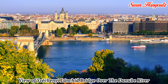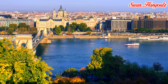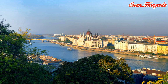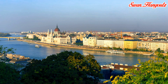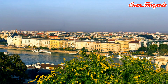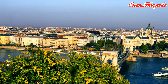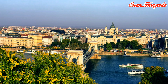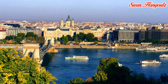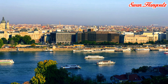Széchenyi Chain Bridge was the first to be built, in 1849, across the Hungarian section of the Danube and is now considered to be one of Budapest's major landmarks. You will almost never get tired of such a magnificent view of Budapest.